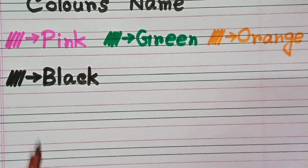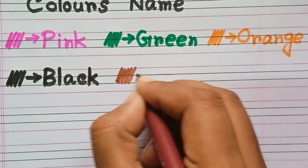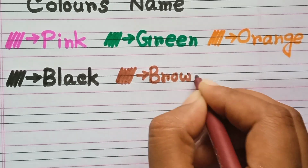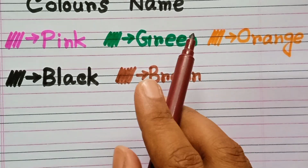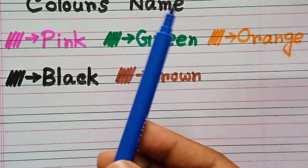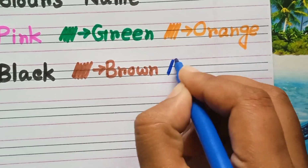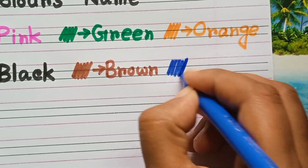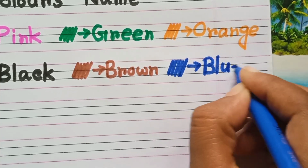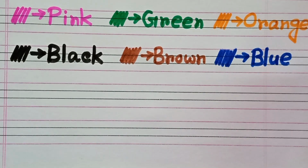Brown color, brown, B-R-O-W-N, brown color, brown. Blue color, this is blue color, B-L-U-E, blue color.